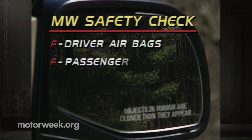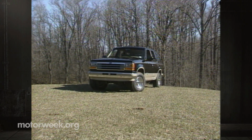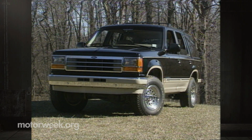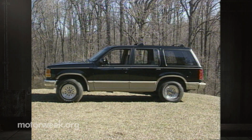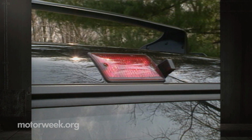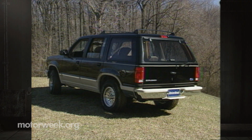In our safety check, the Explorer fails to have airbags for either driver or passenger. It does have anti-lock brakes, if only on the rear, and shoulder belts for rear seat passengers. Despite a lack of airbags, we commend Ford for the Explorer's other safety equipment. Front and rear 2.5 mile-per-hour bumpers, side door impact beams, front head restraints, and even a high-mounted stoplight are all standard, even though they are not yet required by law in sport utility vehicles. Explorer competitors aren't so equipped.